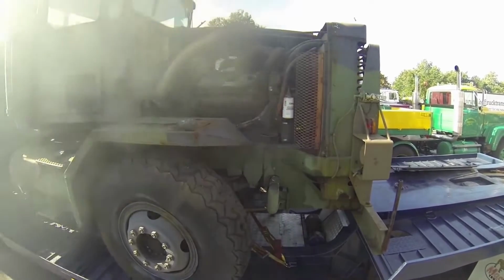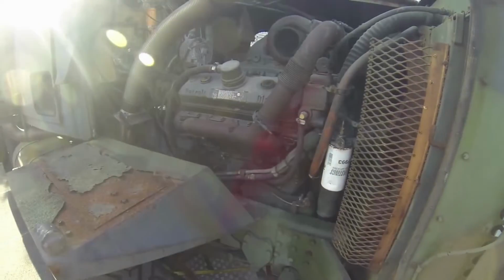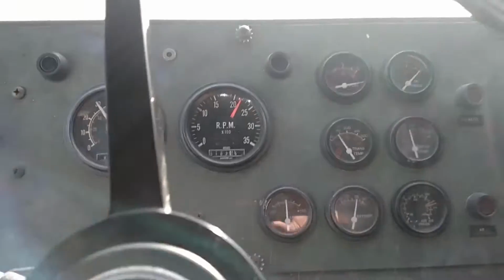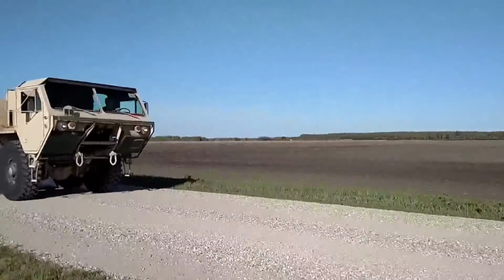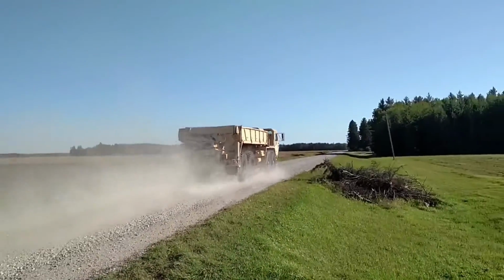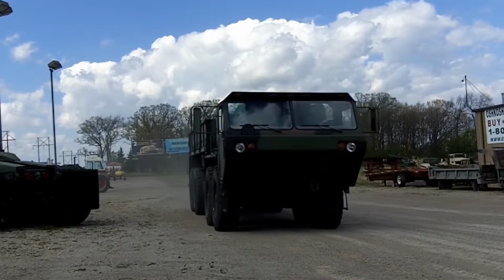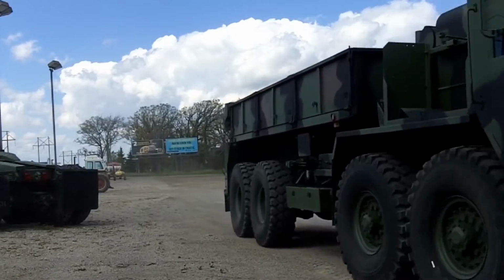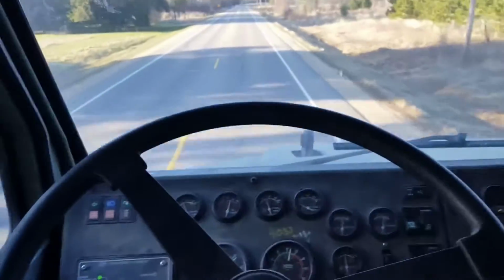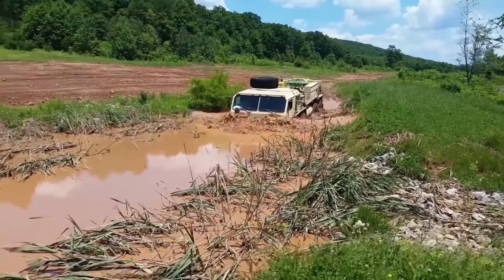The vehicle is powered by a Detroit Diesel 8V92TA turbocharged diesel engine, developing 450 horsepower. The engine is located behind the cab. Such a layout allowed to reduce the overall height of the vehicle. This military truck has an 8x8 configuration. However, it can be switched to an 8x4 on hard surface roads for maximum speed and range. The vehicle has great cross-country mobility.